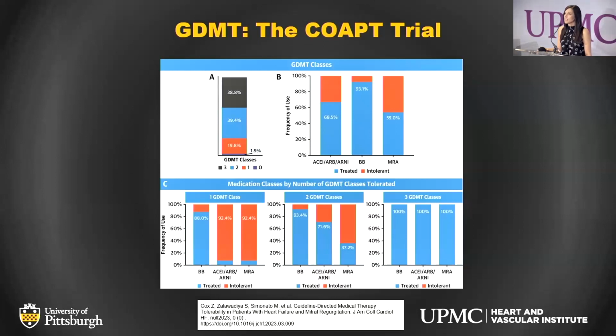This data was just released about 2 days ago, looking at guideline-directed medical therapy and COPE. So we were looking at the reasons and the rates of intolerability of GDMT. For the patients in the COPE trial who had an LVEF of less than 40%, it was 464 patients. You can see by figure A, 38.8% of those patients were on triple therapy.